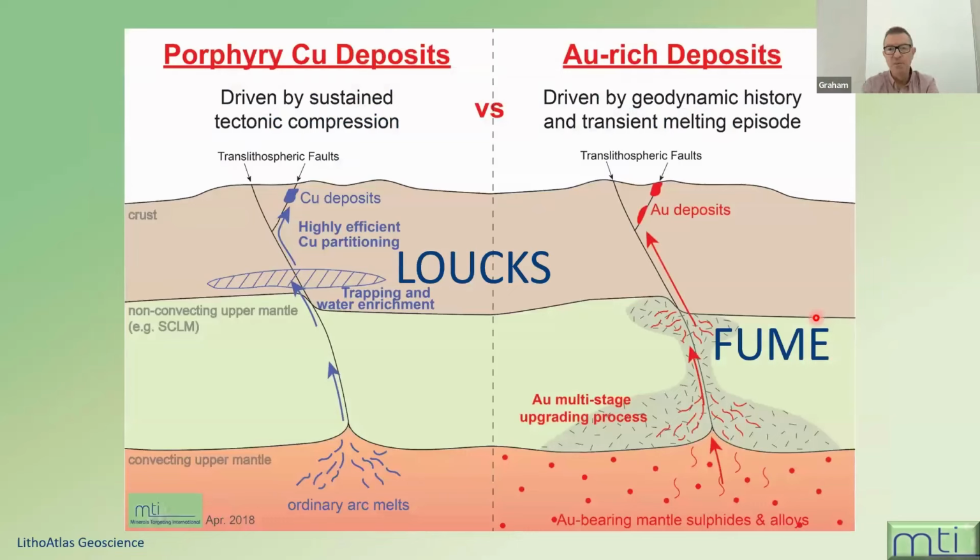Let's switch now to the fume process and fertile upper mantle extraction. So it's a multi-step process where you can build up these metasomatic zones over a long period of time. So little bits of melting, preferentially sequestering the gold and platinum group elements and tellurium and copper, can end up in these little veinlets and from these pyroxenitic melts that are mobilized.